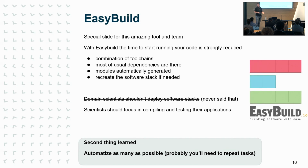With EasyBuild, okay, I'm a proficient user of EasyBuild, but in more or less a day and a half, our software stack was deployed. And then you have extra things really important in this deployment stage. You have combinations of toolchains. If you are a little bit more at ease with the software, you can do very nice combinations. Most of the usual dependencies, the Earth Sciences communities really cover in EasyBuild, but also other communities, for example, bio and so on.